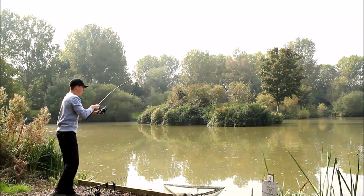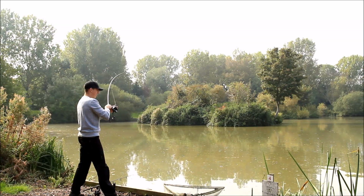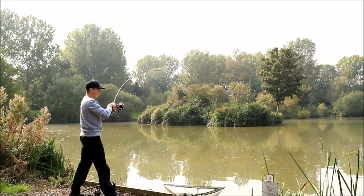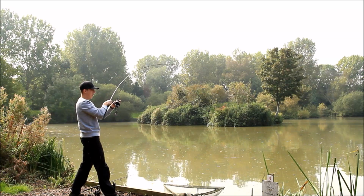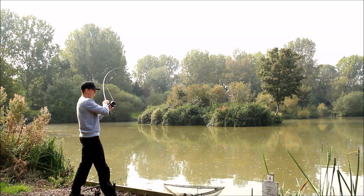Oh, feel it launching. Swimming right towards me at the moment. Gonna take a minute. Hey, look at that battle curve. 9 foot rod. Oh, just being careful, don't want it to pass over Andy's lines.